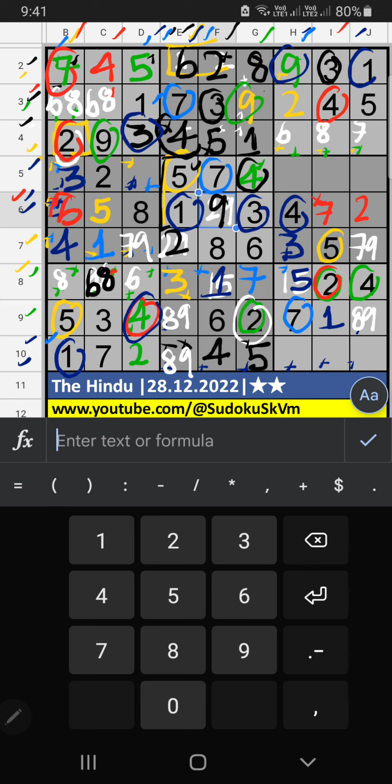Column B, we have 6. So 6 can't come in the cell. 6 is confirmed here. Then 8 is here. Then column C, only one number is remaining, 8. 8 is confirmed here. Then 8th row, 2 numbers are remaining: 6 and 9. Column B, we have 6. So 6 can't come in the cell. 6 is confirmed here. Then 9 is here. Sixth grid, we have 7. So 7 can't come in the cell. 7 is confirmed here. Then 9 is here. Column J, we have 9. So 9 can't come in the cell. 9 is confirmed here. Then 8 is here. Then column E, only one number is remaining, 8. 8 is confirmed here. Then column D, only one number is remaining, 9. 9 is confirmed here.